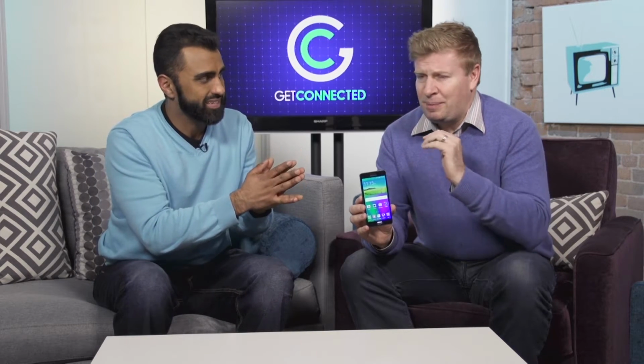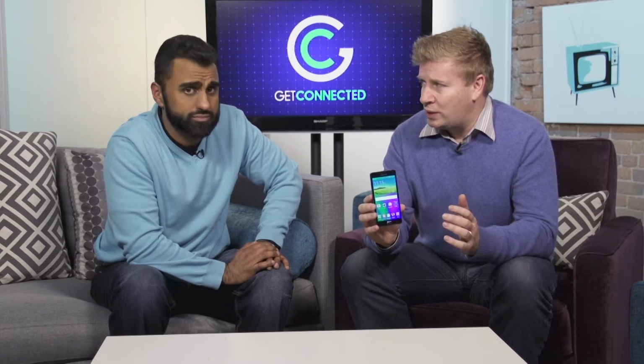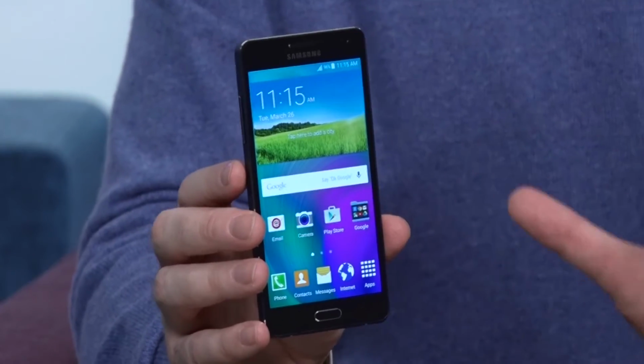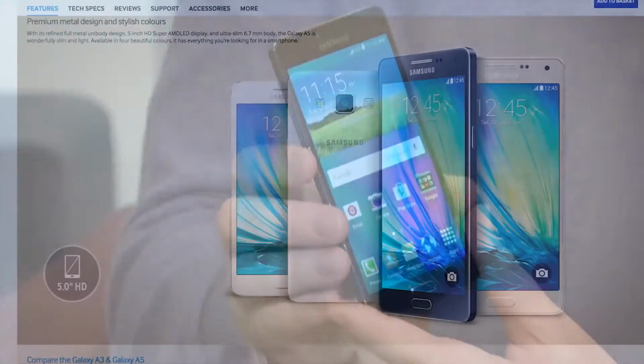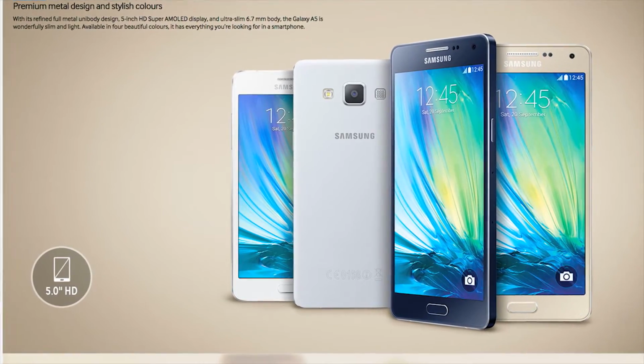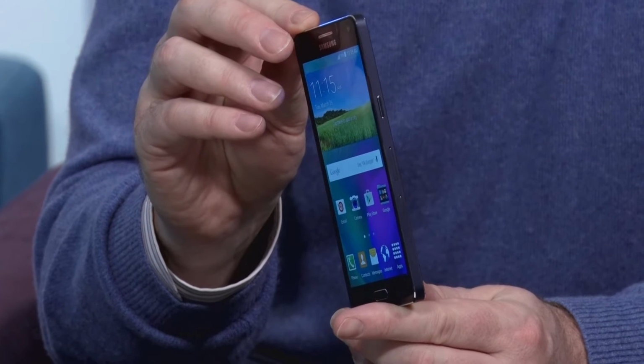But I also think that because of the tablet market and the fact that people have 11-inch screens and 9-inch screens, there is this question of whether you should have a phone that fits in your pocket. Not to cut you off, Andy, but when you look at this phone, I've just shown you the front of it, but I'm going to turn it to the side. This is a 5-inch screen, so it's not overly sized. It fits nicely in my hand.